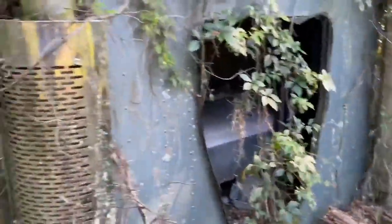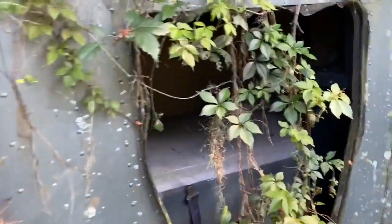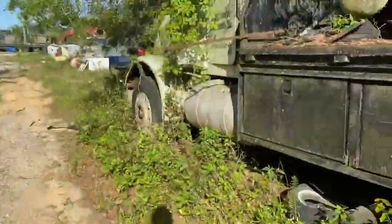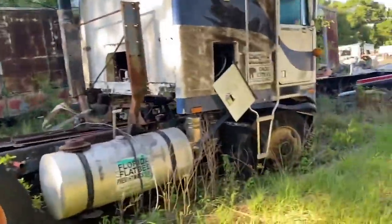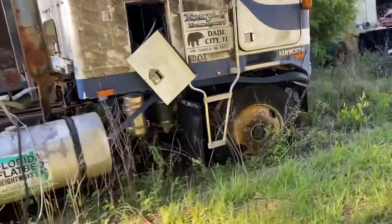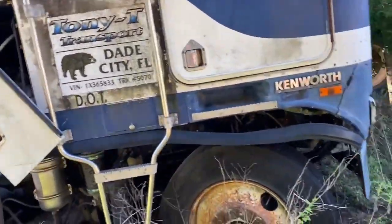Oh, this is a sleeper. Yep, it was. I bet a bum's been sleeping in there. Look at that. Some apocalypse place to go sleep in. An old school Peterbilt tow truck or something. I don't know. Got a cab over. That's a big sleeper too. Dang. That's a huge sleeper.